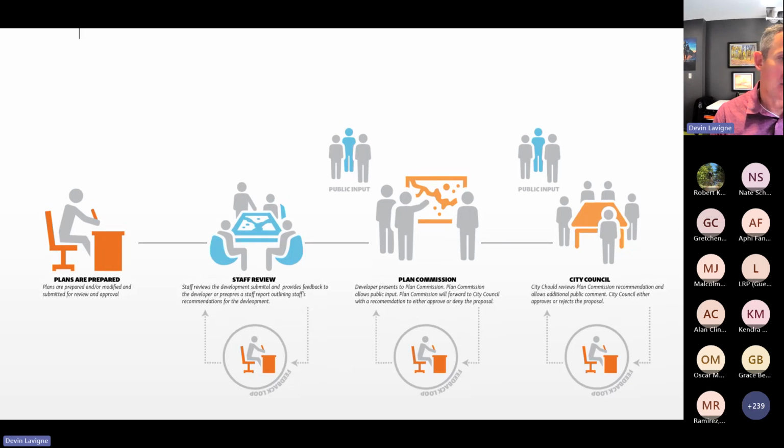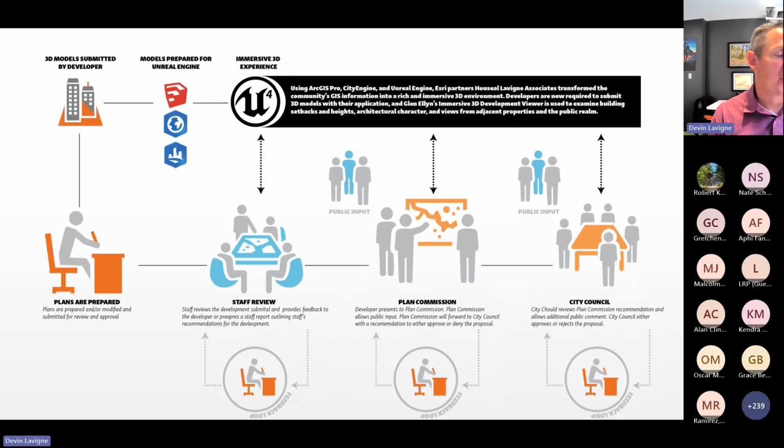What it looks like now in Glen Ellyn: the 3D models are submitted by a developer. We use our 3D tools to update our digital twin. We republish that immersive experience, and then they use that Unreal Engine playable game throughout the entire development process. So I'm going to transition this over to Sujan.